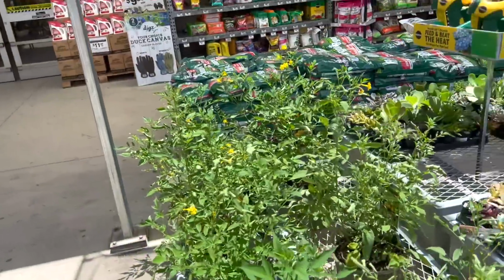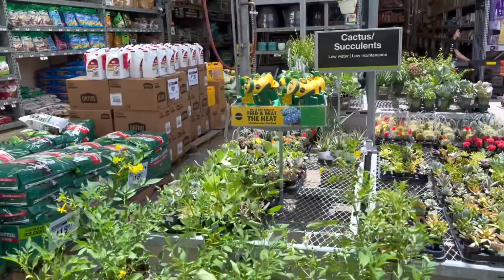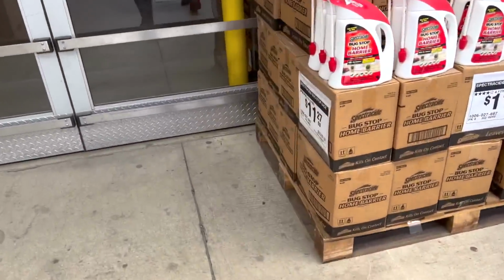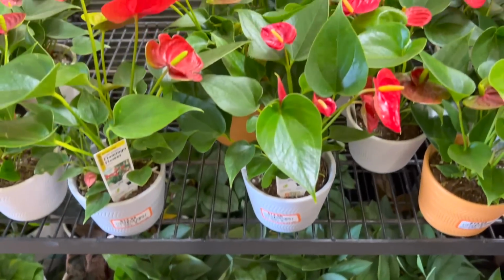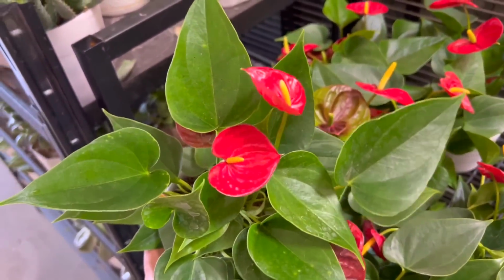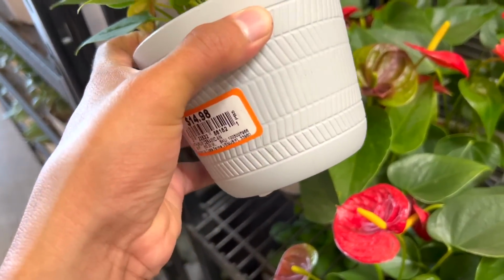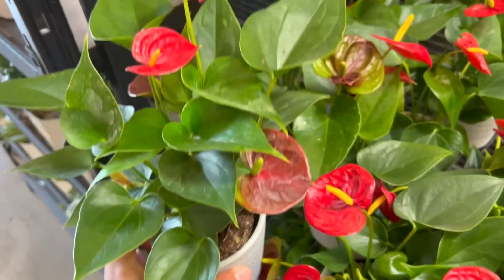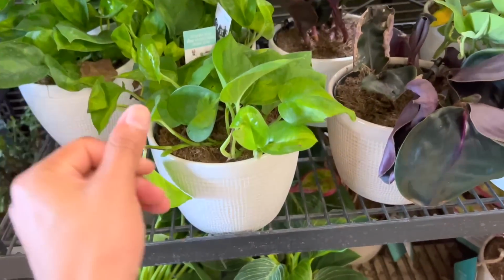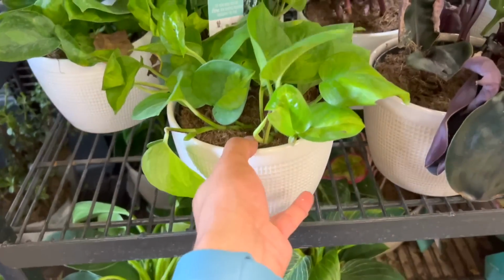Okay, you can go inside and check if they have some stuff. Yeah. Also to freshen up, because it's hot. Some anthuriums. 15. Some Global Greens. Feels so much better inside.